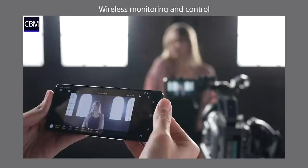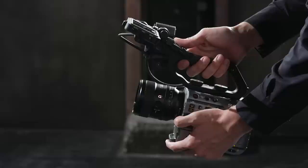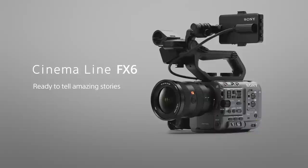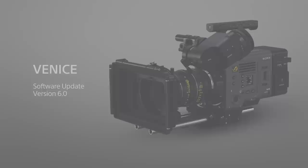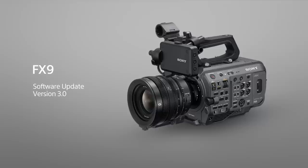High-sensitivity, full-frame imaging delivers a new dimension of cinematic expressive power for video creators to use at will and with ease. Answering the call for superb mobility with the operability and extensibility of professional movie equipment, we bring you the FX6, ready to tell amazing stories. Sony's cinema line will continue to evolve and develop in response to creators' requests, with plans for the Venice version 6.0 in November 2020 and the FX9 version 3.0 firmware update in 2021.